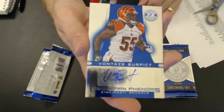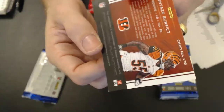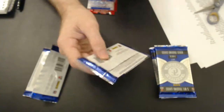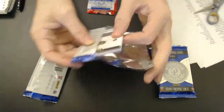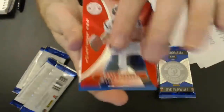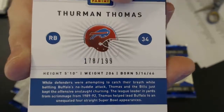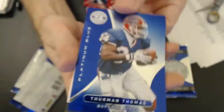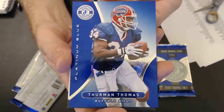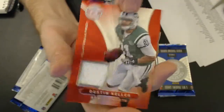First up, we got a platinum blue Vontaze, perfect. Now we go to Ruben, BAR. That one is 82 of 99. No base go out for this break, by the way. If you do not get a hit or insert in the break for your team and would like a base, just let me know. We got Thurman Thomas for the Bills. Now we go to Ruben as well. We have a Dustin Keller jersey for the Jets. That'll go to Aaron, BAR.